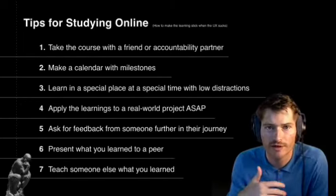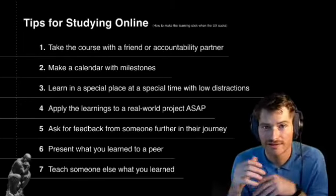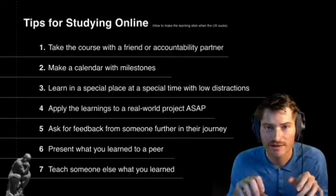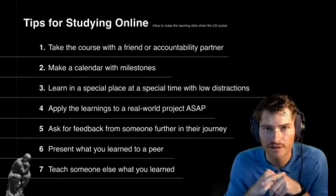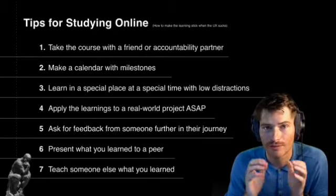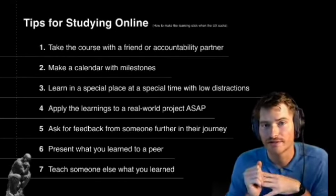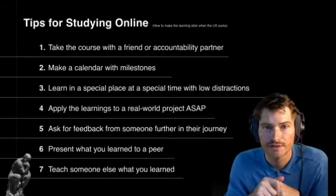So I think this is a really great way to take any sort of online course, because you're sitting on your computer, you might be sitting at your work, working on your desk, and then you're like, I've got to start my course. But it's really good to move to a different location, and of course, doing it at a different time. This includes time boxing. So at a special time means you should probably time box the work that you're doing. To-do lists aren't nearly as effective as time boxing. So try that out. I think it'll help you with motivation.